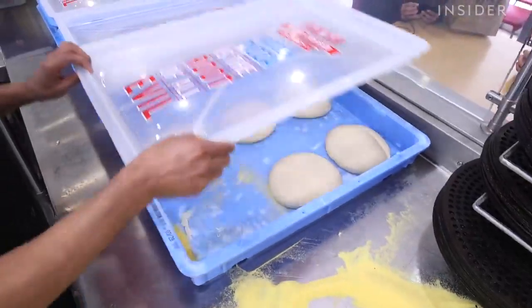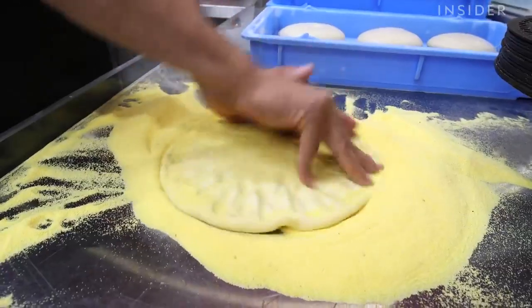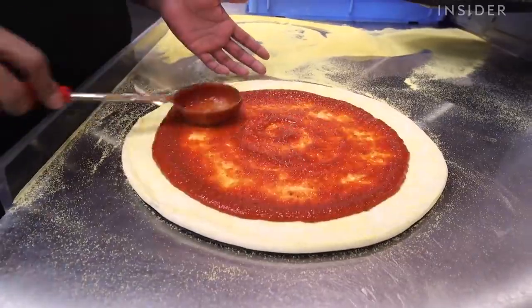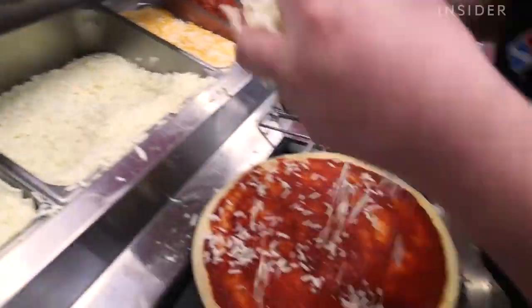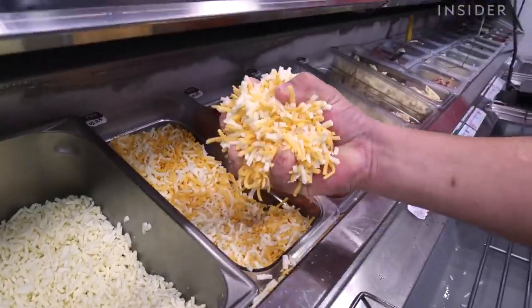Delicious. 5 stars. They make the best pizza, and it's fast. They make it right there, and it's good.